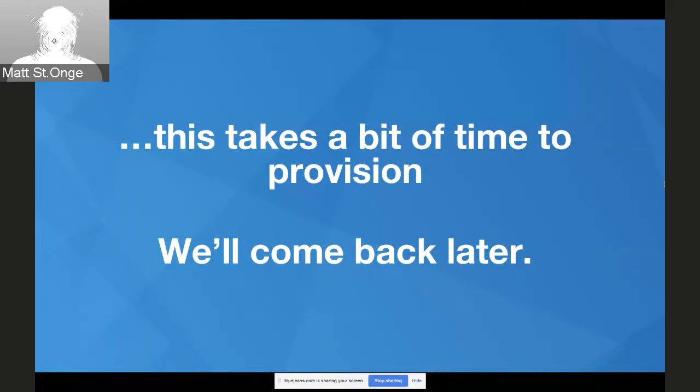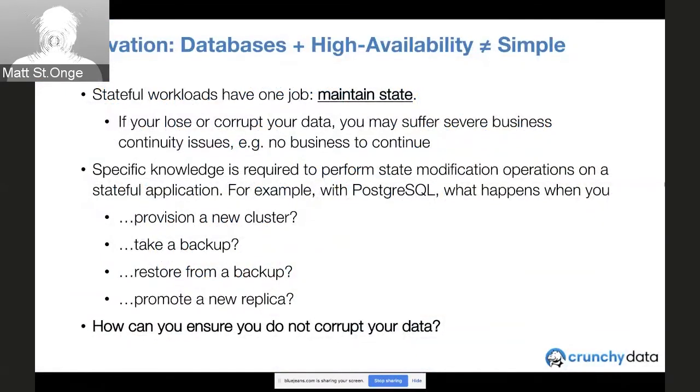I did run this last night. Actually, I ran it twice last night to make sure everything worked, and it does work. So what's the motivation for Crunchy HA Postgres? Why did we develop this solution with Ansible Automation?